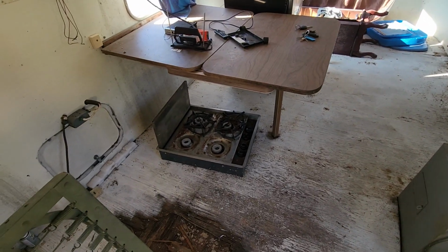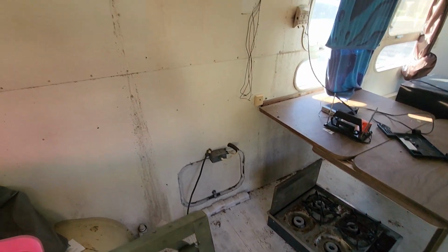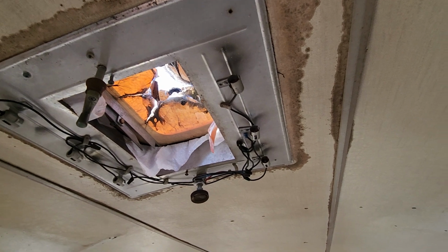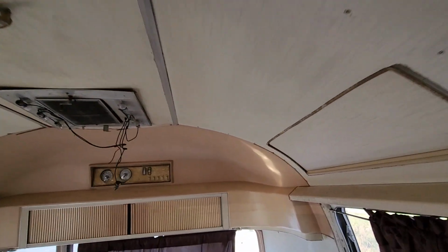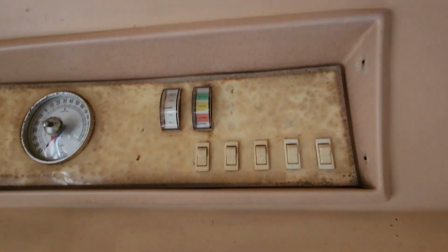But anyway, got a lot of research to do, got a lot of figuring things out to do, got a lot of, what do you call it? Different pieces and parts to replace.